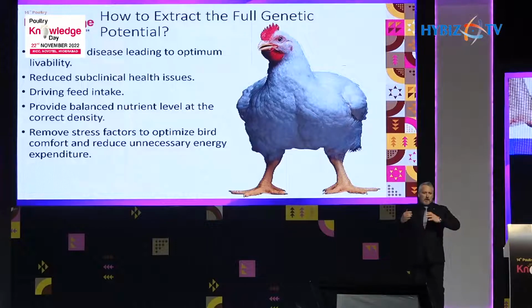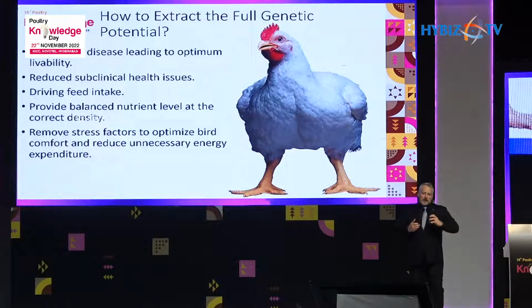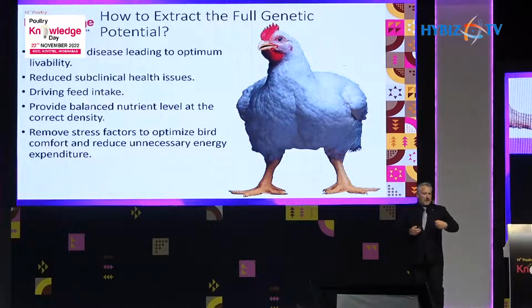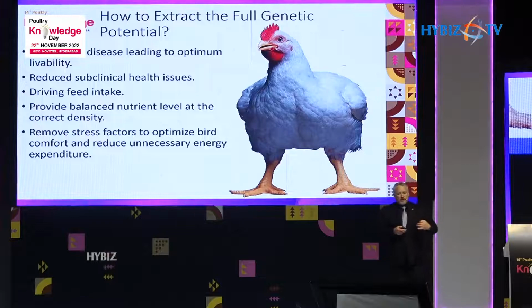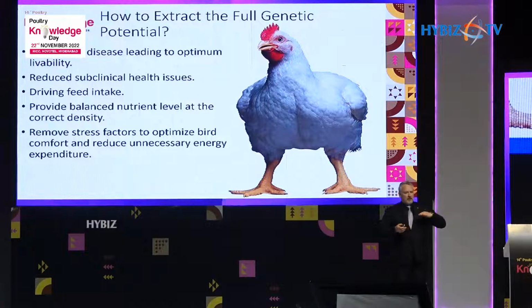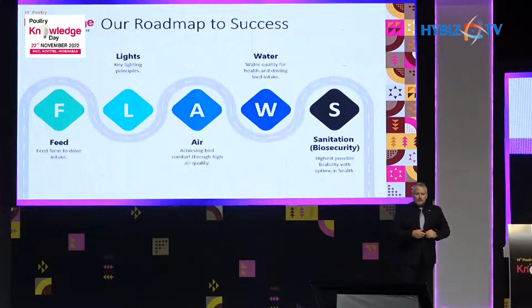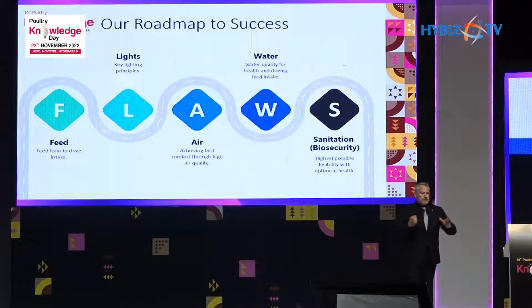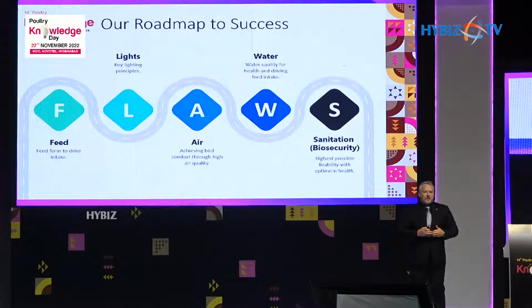Now we have a conflict here with making sure that we are economic and we have the throughput and stocking densities, for instance. So there's always a bit of a play to make sure we're removing stress, but we also need to be economic. Okay, so I'll go through a little bit of a section touching on each of these.